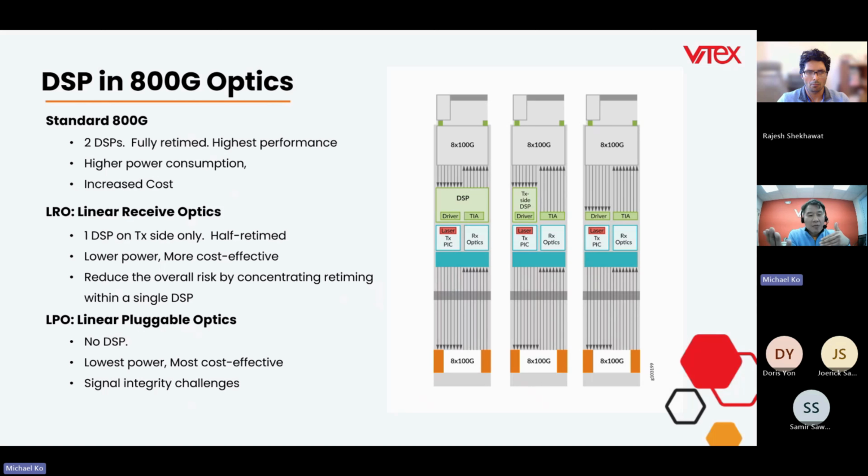By going one step further from linear receiver optics, you can remove the DSPs altogether. That would be the picture all the way to the right. So there are no DSPs, which means you have the lowest power, probably the lowest cost optical module. But obviously there will be some signal integrity challenges. Again, depending on the network, if your switches are really well established with great SerDes, and your link is relatively short and well known, then even LPO could work. So it's really driven by system considerations. I just want to mention this because there are different optics available with different trade-offs.